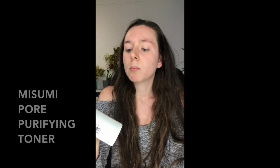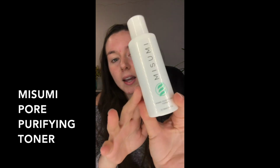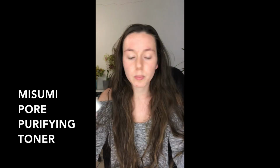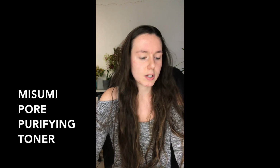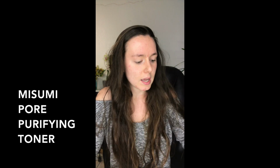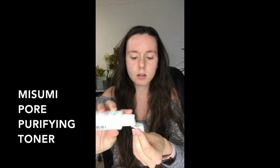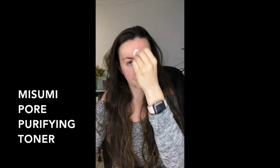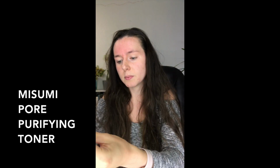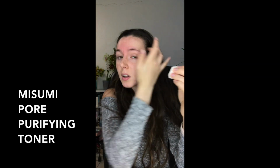This is the Misumi Luxury Beauty Care Pore Purifying Toner. I really like this toner. It works really well for me. It's been helping my skin, and I really like the ingredients. So I'm just going to take a cotton ball and go over my face, and it's nice because this toner doesn't have a heavy smell to it like a lot of toners.